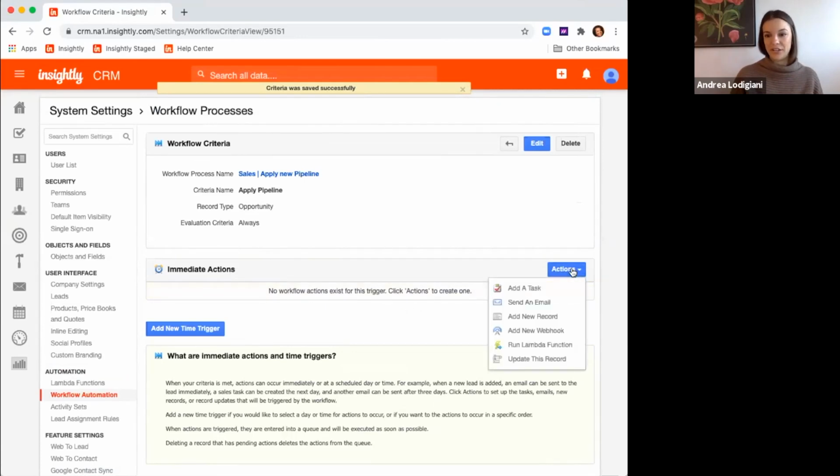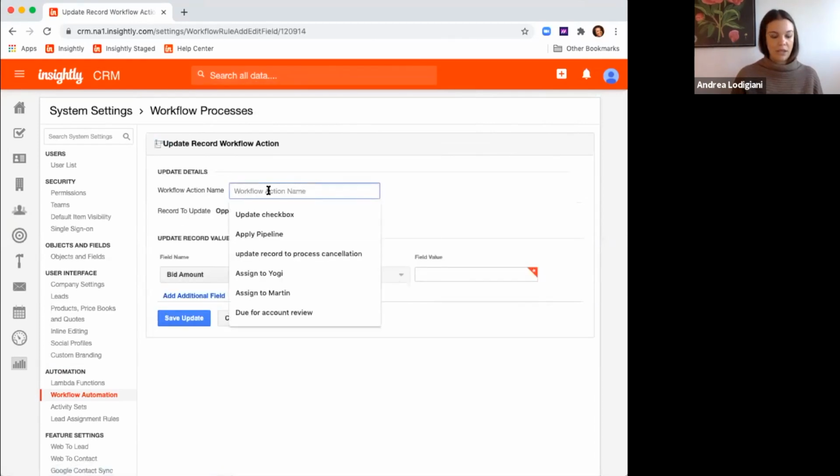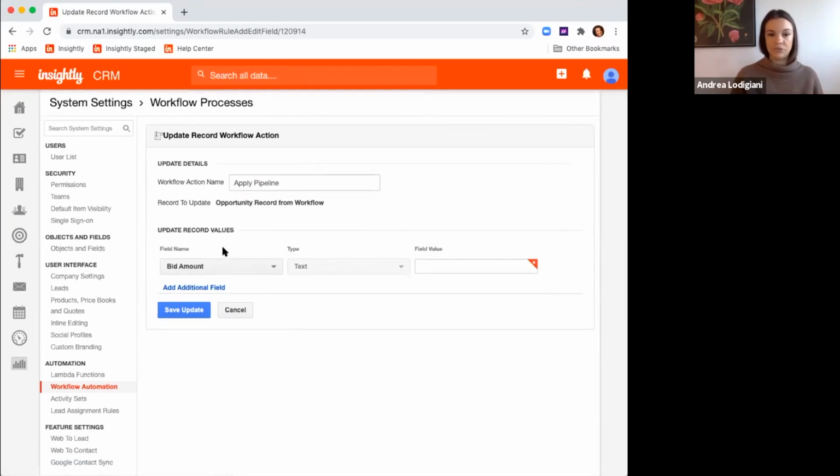We're going to click action here, and we're going to update this record. So again, we're applying our pipeline. I'm just going to go ahead and do apply pipeline again. The workflow action names, all of these things are just really back-end system information. It's not anything that shows to your users or anything like that. So it's really just meant to keep you organized as you're using and managing your different workflows.